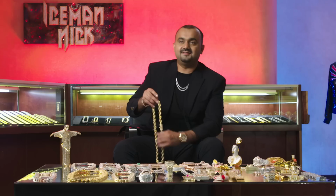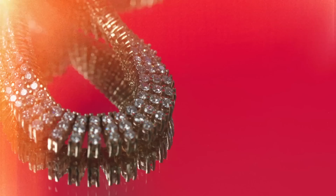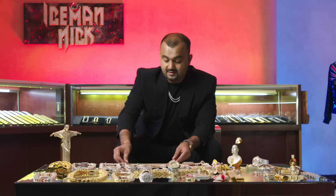This is a three-row diamond chain. I'm proud to be the inventor of the herringbone chain, like a four-row diamond chain they used to call it. This is actually a three-row. The first one I made was for Nelly in 2007 for the BET Awards. Nelly called me one day and said he wants an old-school herringbone, those flat chains, but iced out. So I was like, how is that possible? A herringbone is too thin, and how can we put diamonds in it? Nobody had done it yet. It was a pretty difficult task. I'm the first one. So now it's a signature.